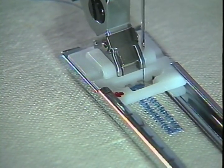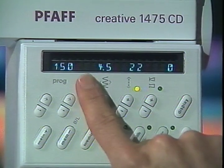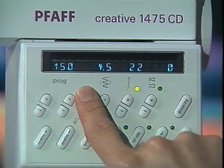This buttonhole is now in memory and you can make as many as you like. If the size isn't quite right, just press the pattern start key to clear the memory and start again. You can also cancel the second bar tack on any buttonhole. Touch the buttonhole tie-off key to cancel the second bar tack. Notice the flashing dash in the display window. This indicates that you have canceled the second bar tack.